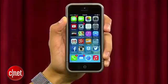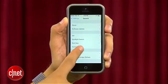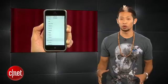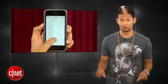And if the text is too thin for you to read, go into your settings, then general, then accessibility, and turn on bold text. It will restart your phone, but it might help someone like my mom, and then she'll make me dinner. And let's not forget about the all-new alert and ringtones. My favorite right now is Waves.